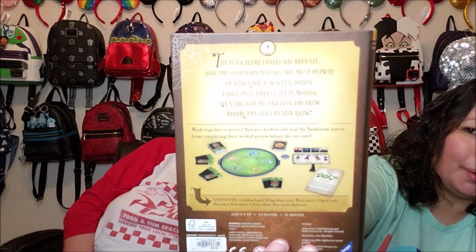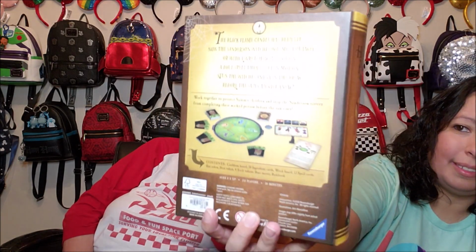Okay, so I also found this Hocus Pocus game. And I love, love, love Hocus Pocus. She does. And it says, the black flame candle has been lit. Now the Sanderson witches, you must outwit. Or with a wretched evil potion, a foul spell will set in motion, stun the witches and ruin the brew before the sun can rise anew. So that's a super cute little poem there, kind of describing the goal of the game.